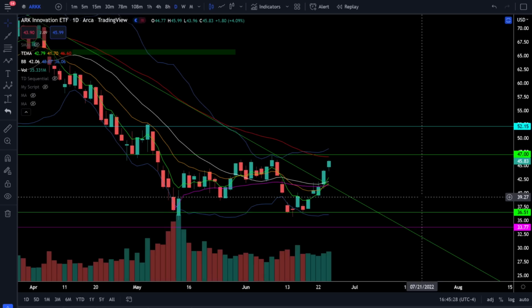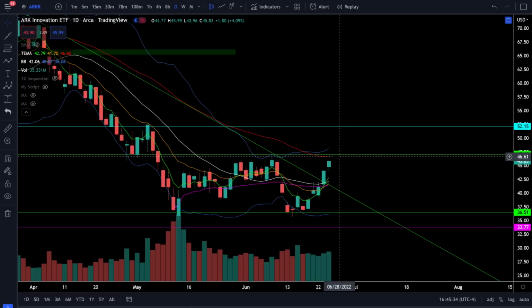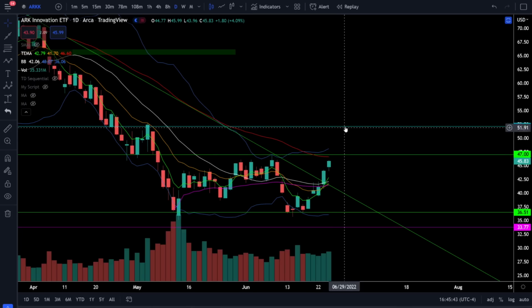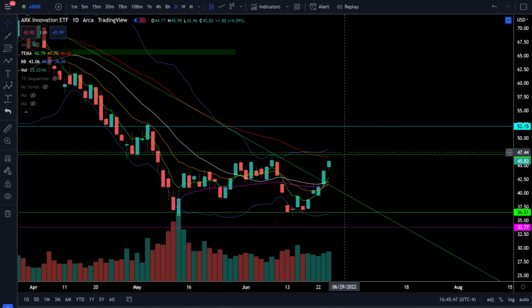On the ARKK ETF, we were up just over 4% today, and we did get the second day in a row closing above 42. And it does look very close to testing resistance at 47, which is going to be a very strong resistance level for the ARKK ETF. On a break above 47, the next resistance is up there at 52. And if we start getting consecutive closes above the 50 EMA and definitely above 52, the ARKK ETF will start looking a lot more bullish.